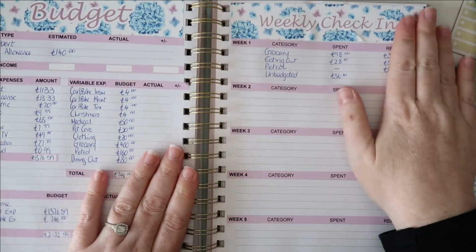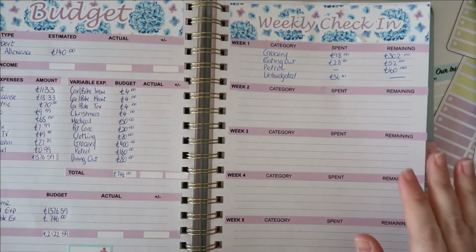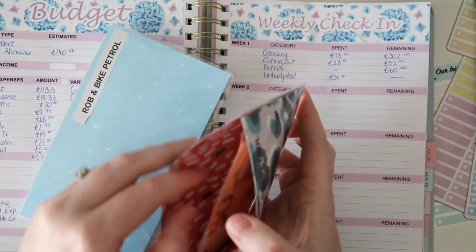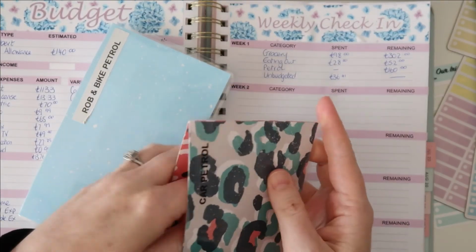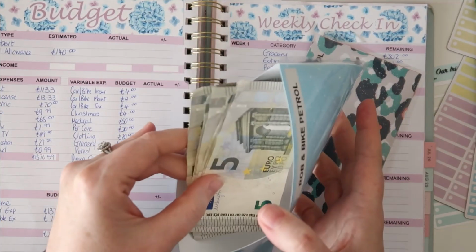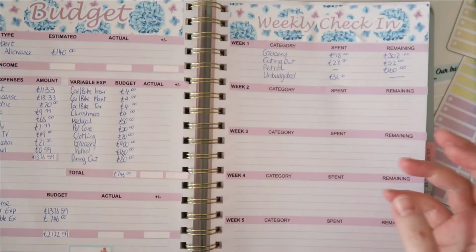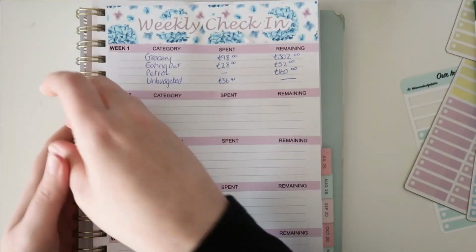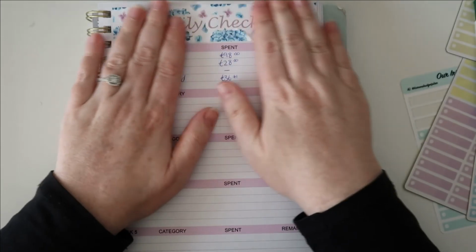Okay, so that is the weekly check-in for today. So we've counted the envelopes. Oh yeah, so the cash, the petrol, there's €100 in here still, and there's still €60 in here. So everything is a-okay there. So that's our weekly check-in done for today. We've laid down our expense stickers.